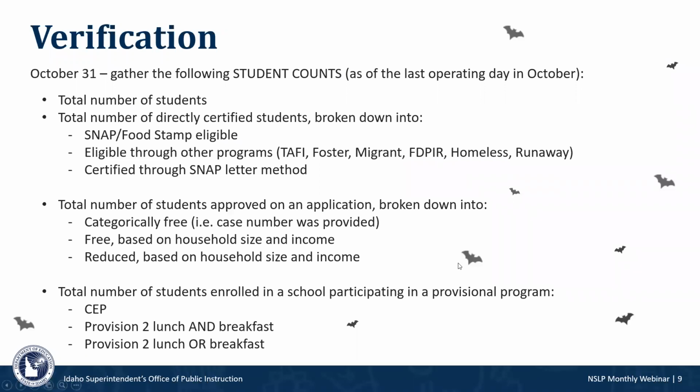Verification, it's starting to wrap up. Hopefully you've got everything going and you're getting good results, hearing back from people. A quick reminder that if you hear back from anybody and they say they're not going to turn anything in, that's still a response. So you count that as a response. You still change them to paid, but it's still a response.